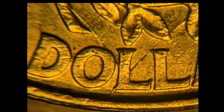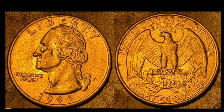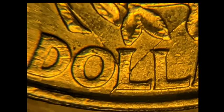If you looked at the previous picture, it's kind of hard to see. They're right there on the first L of dollar, so you can see a few little tiny stress lines there. Upon general observance, it looks like a couple of scratches, but these are raised. It's because of this neat die crack pairing here. It looks like a shattered die.